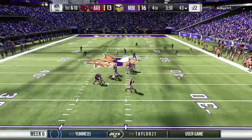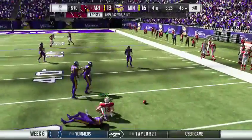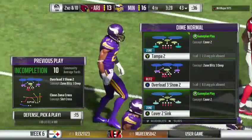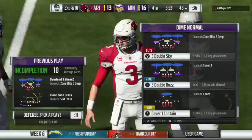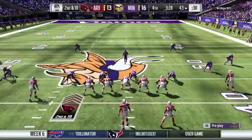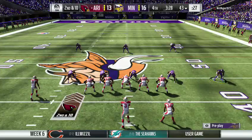From the gun, it's Rosen. And it pops free. The collision there jarred the ball loose and brings up 2nd down. They went with a dime look on defense. 2 extra defensive backs on the field and covered up essentially every blade of grass. That allowed them to disrupt the play. So 2nd down, still 10 yards to go. Ball on the 43.